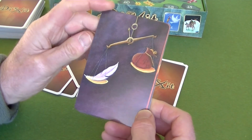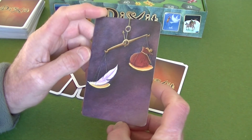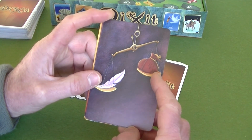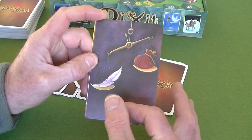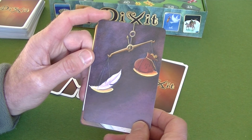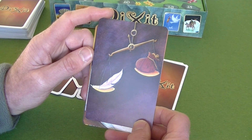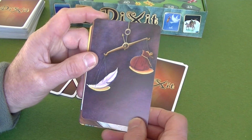to give a sort of verbal or audible clue, a description of what's on this card. So looking at it without vocalising anything, to me it's a scale where a feather is outweighing a bag of coins. So it's defying the laws of physics, but it's sort of implying a message about money can sometimes be outweighed by things that appear lighter and less consequential.